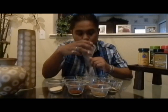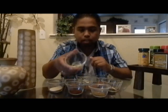Lastly here, we have parsley. Now this is dried parsley, and I like to have this on hand. Sometimes you're in a rush and you're in a pinch and you can't really go to the store to get fresh parsley. Parsley is a great thing to add to your dishes. It's going to give it an herbaceous type of tone to the dish, but also parsley is used a lot when you're using garlic in your dishes.